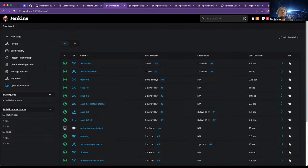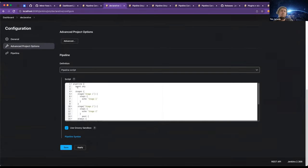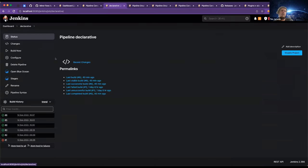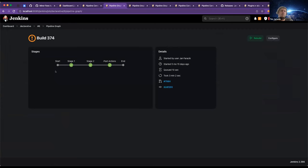If you see my ones here, they're all something like agent any or agent none, mostly agent none. And then using echo, not shell, because you don't need an agent, just so they run super quick because it's just about visualization. And a lot of these go into the unit tests as well. So the unit tests will show the visualization, to make sure the visualization doesn't regress when changes are made. Anything we're interested in, anything that doesn't match Blue Ocean currently, unless it's been decided to deviate.